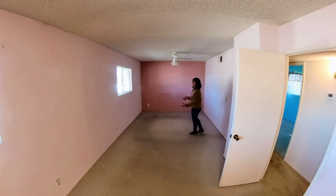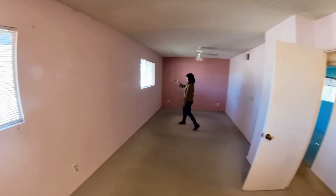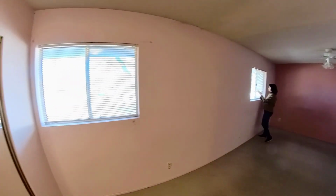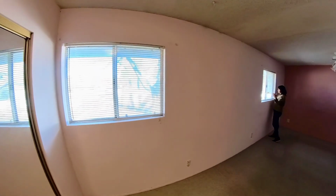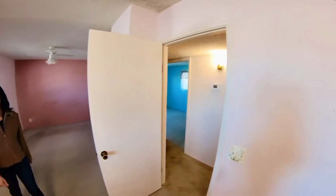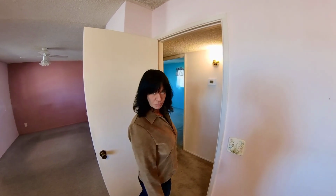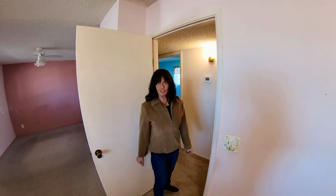Again, you can change the color to whatever you prefer. It looks out at the beautiful house across the street and this beautiful, I'd say a 10-year-old oak tree. Again, location. The Verde Valley is one of the safest neighborhoods to be in. We are in Yavapai County.